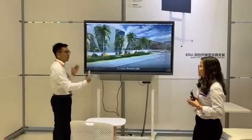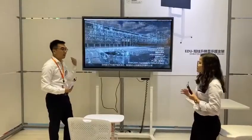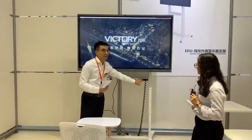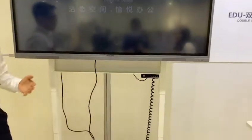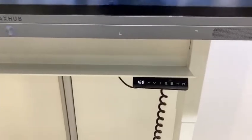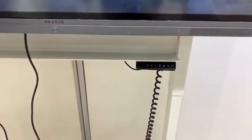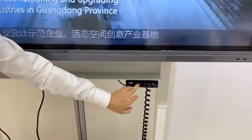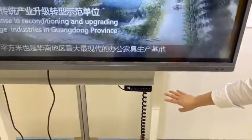We just said in the company maybe a big conference. Yes. But in the small classrooms, maybe the students are young. They are little kids, so they don't need a very high rack. So they need to lower it down to the proper positions. So this 1, 2, 3, 4, it's memory buttons. Exactly. So you can set into the memory mode. For example, 1 meter in number 1, 1.5 meters in number 2. So you can manage it that way.